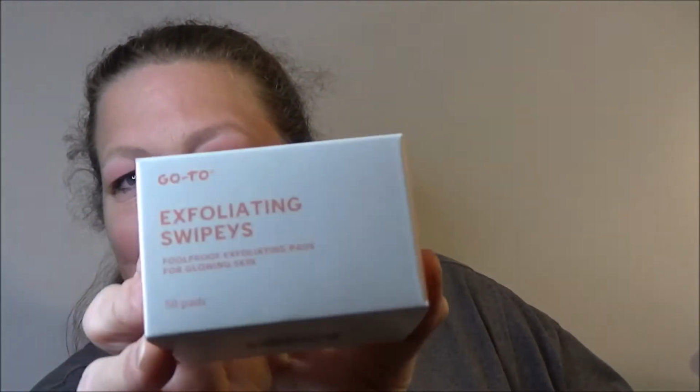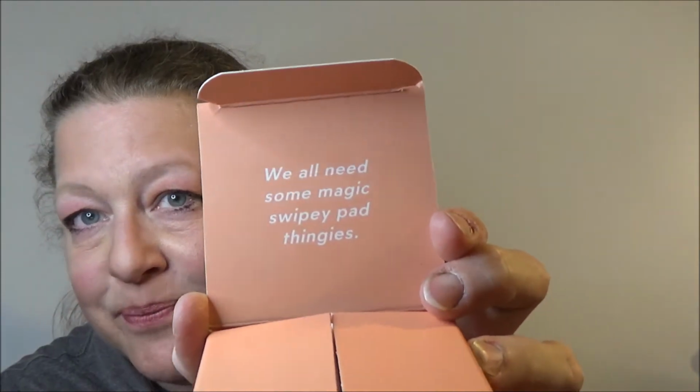Exfoliating Swipeys. Oh, oh, oh, I like that. That'll be some magic swipey pad thingies. Is that not true? Absolutely. They have my sense of humor. I love BoxyCharm. Oh yeah. Look at that. Got a whole bunch of them in there. Just little Swipeys.